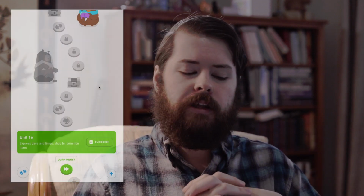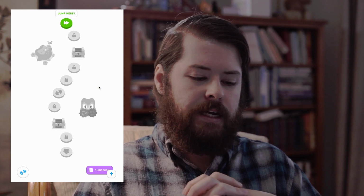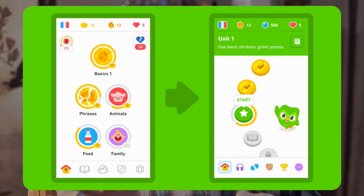Today I'm going to be taking a little quiz test on Duolingo within their new updated layout, and I'm going to see if I can skip ahead to the next unit. I'm not sure how Duolingo's new system transferred where you were in the old system into the new one, but it placed me in Unit 14. So I'm partway through Unit 14.